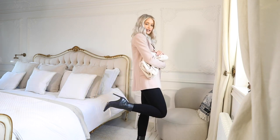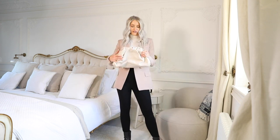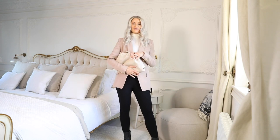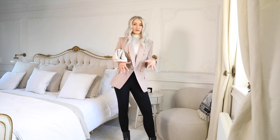I've then thrown on my Jimmy Choo boots because they just look so badass and I think they're really flattering and quite sexy. And then I've also gone for my Bottega Veneta clutch because I'm trying to use this so much more this year. I've already used it quite a bit actually, but I love the shape. It's such a cool neutral colour. It goes so well with this overall colour palette.